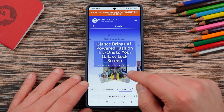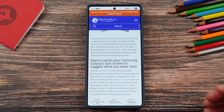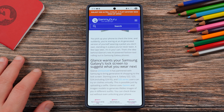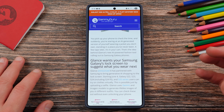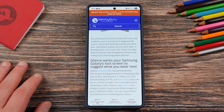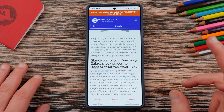So let's talk about this Glance AI deal. We wrote this up, and basically what it is, I'm going to show you the listing because it's on the Play Store already as well. It's basically an app that allows you to upload a selfie of you, and then it will show you yourself wearing a bunch of different clothing that you might want to buy, and it will appear on your lock screen. Now, Samsung and Glance say this is going to be strictly opt-in.